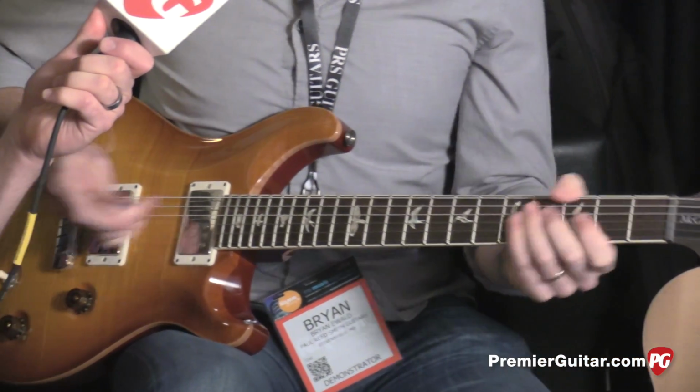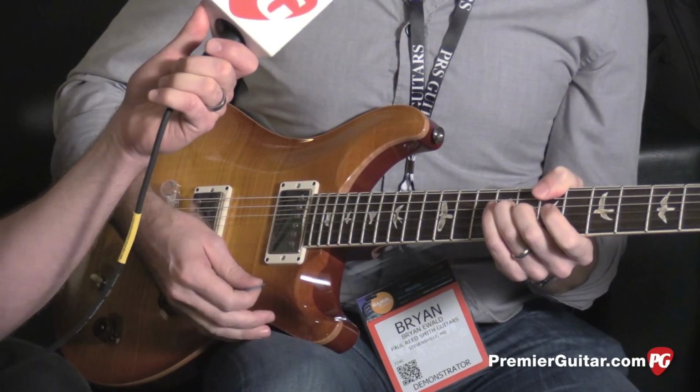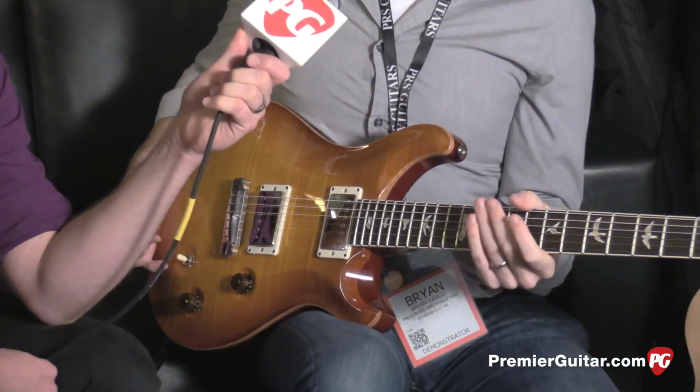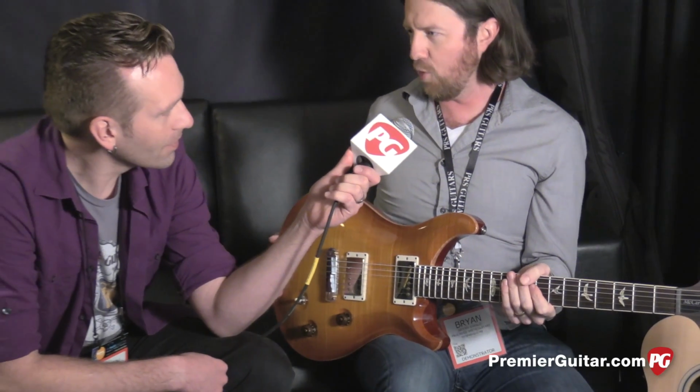To me, on some of these settings, there's almost like an acoustic quality to it. It's really airy and open. And again, it's a beefier neck than the CE, for somebody looking for a more vintage style instrument. I've always been a big fan of the McCarty, so I'm glad they're back for sure.